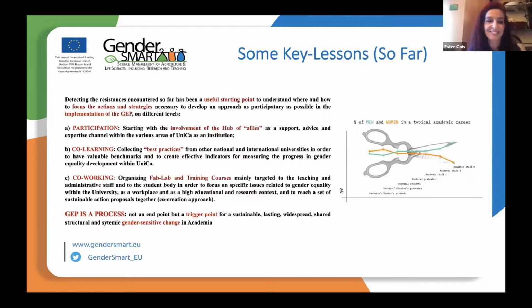Because at the end, the GEP, the gender equality plan, is a process, not an end point, but a trigger point for a lasting, widespread, and shared systemic gender-sensitive change in academia.